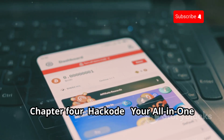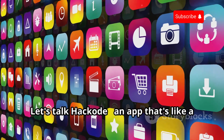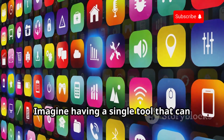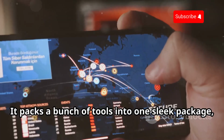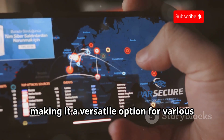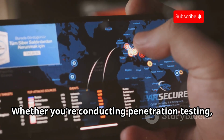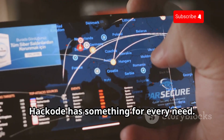Chapter 4, Hackode, your all-in-one hacking toolkit. Let's talk Hackode, an app that's like a Swiss Army knife for ethical hackers. Imagine having a single tool that can perform multiple functions, all from the convenience of your smartphone. It packs a bunch of tools into one sleek package, making it a versatile option for various security tasks. Whether you're conducting penetration testing, gathering information, or scanning networks, Hackode has something for every need.